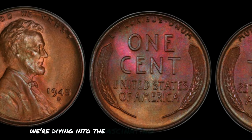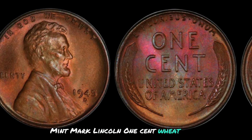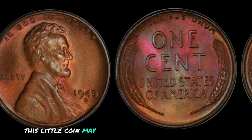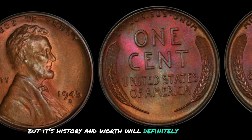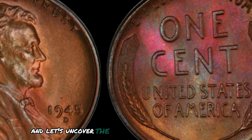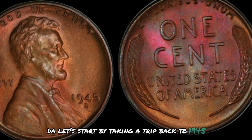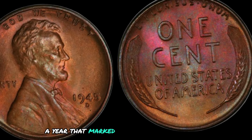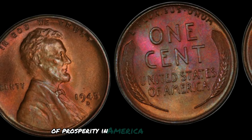We're diving into the fascinating world of the 1945D Mint Mark Lincoln 1 cent wheat penny. This little coin may not look like much at first glance, but its history and worth will definitely surprise you. So grab your magnifying glass and let's uncover the secrets of this valuable penny. Let's start by taking a trip back to 1945, a year that marked the end of World War II and the beginning of a new era of prosperity in America.